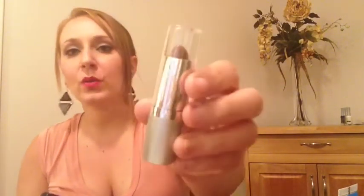I have a few lipsticks here. I have a Wet n Wild, I don't even know what these are called. It's just a Wet n Wild lipstick. This one is in Java. This was 99 cents, so it's super cheap, and I actually really, really like the wear of these lipsticks. You wouldn't think you would because they are so cheap, but they're actually really good lipsticks. So if you want a cheap lipstick, go for it.